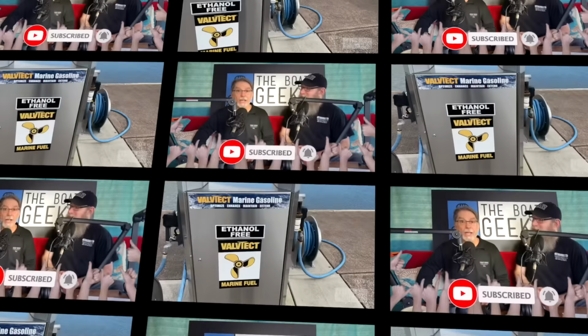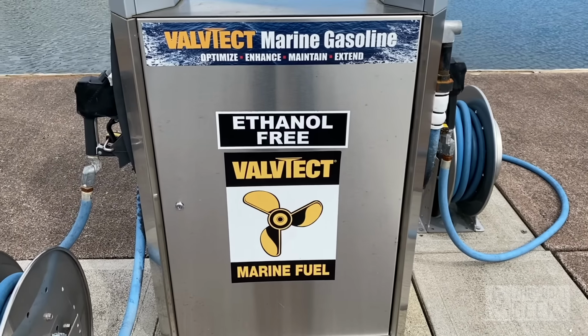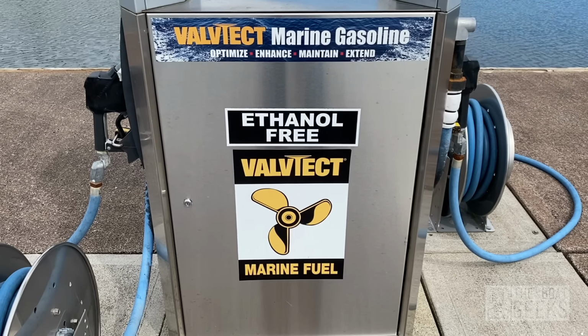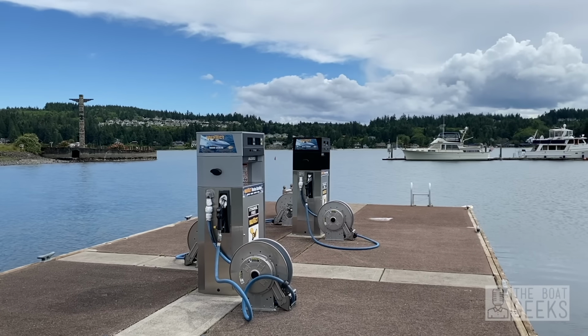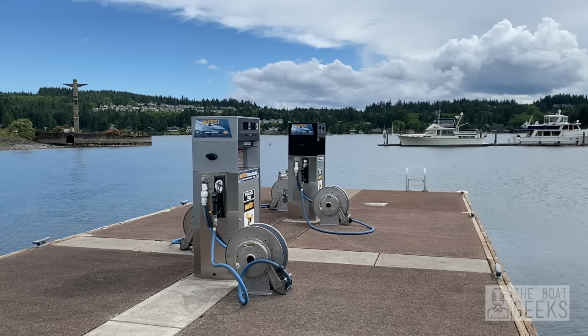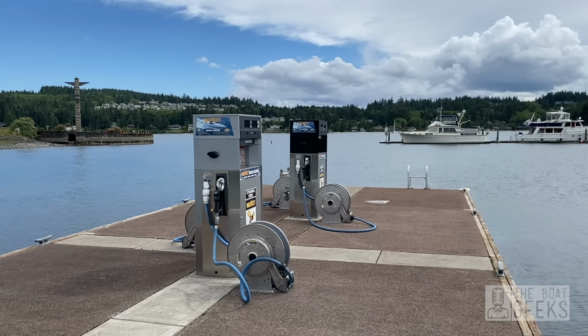It does have added lubricity. It will prevent phase separation if you're using gas that has ethanol in it. It has the detergent that I talked about earlier, and it also helps remove water in the fuel, and it stabilizes for up to 2 years.